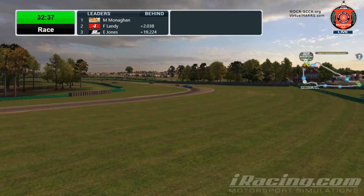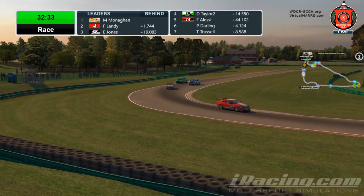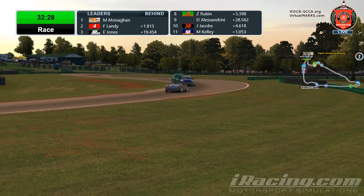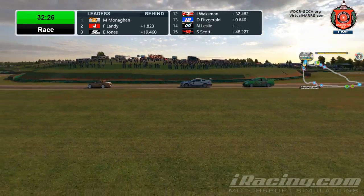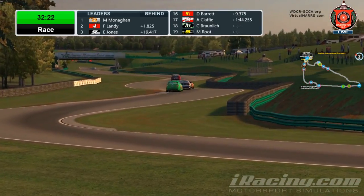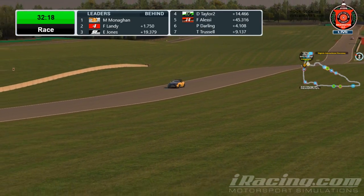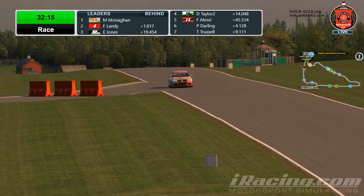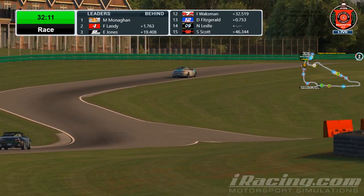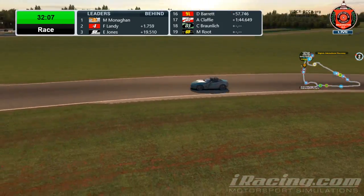It looks like now everybody has taken their pits except for Frank, Paul, and Travis. Frank and Travis being number 1 and number 2 in the Volkswagens, and Paul being number 1 currently in the Miatas. Of course, when those 3 pit, it's going to be interesting.